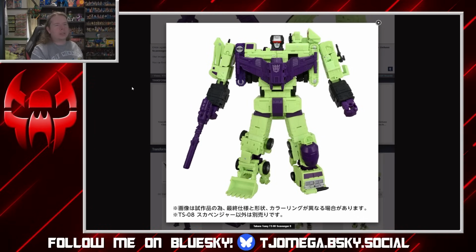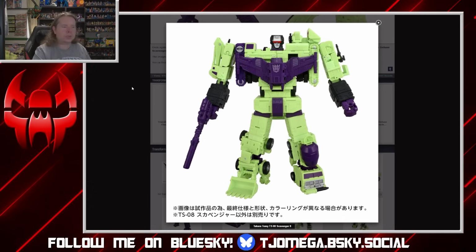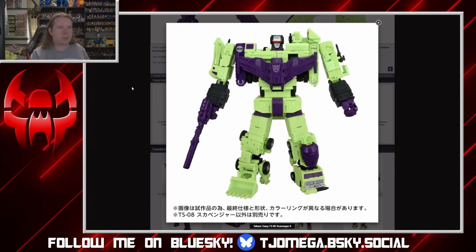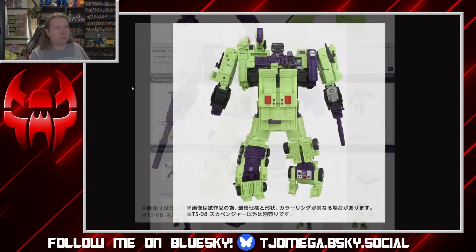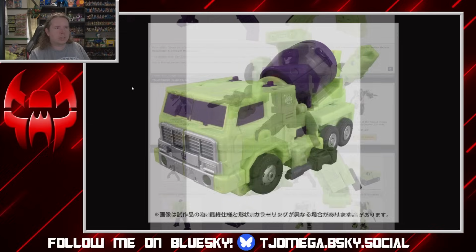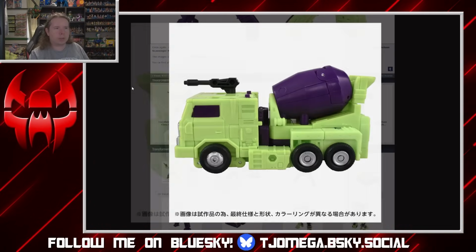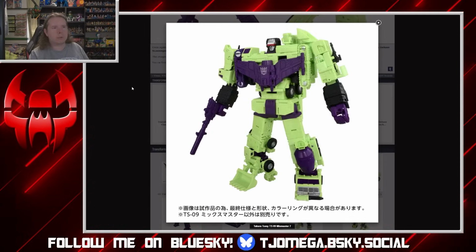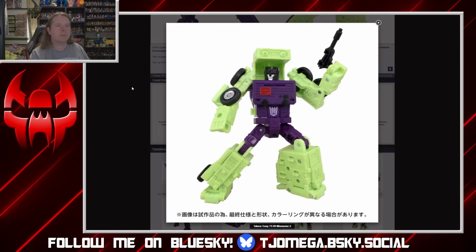Yeah, I think Scrapper and Mixmaster are just too small. Now, those are Voyagers. I would have taken them being a little bit bigger than the rest of the team, even despite accuracy. And then Mixmaster we have seen before. It's nice that he's the traditional truck, not the reverse that they did for the previous release. He looks fine as an individual release. Probably not going to be my favorite of the Constructicons, but good to see my childhood favorite getting a decent figure. Okay, moving on.